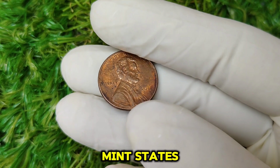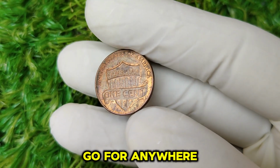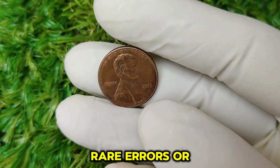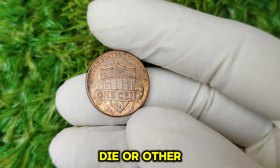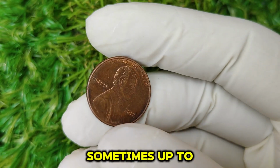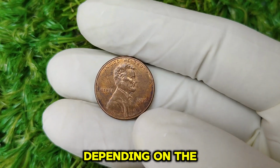Coins graded in mint states like MS 65 can go for anywhere from $5 to $10 on the collector's market. Rare errors or unique variations, like a double die or other striking errors, can raise that value significantly, sometimes up to $50 or more depending on the rarity.